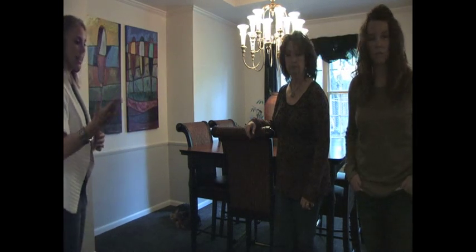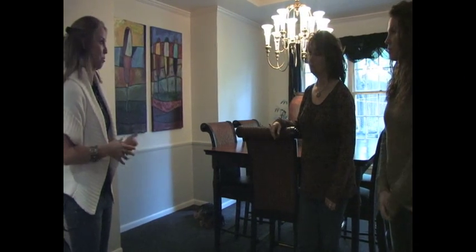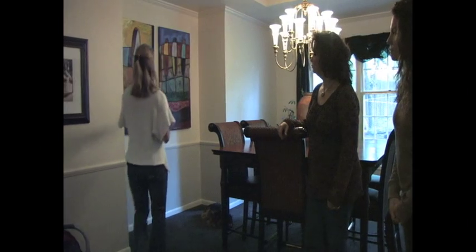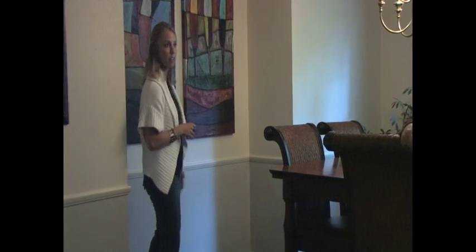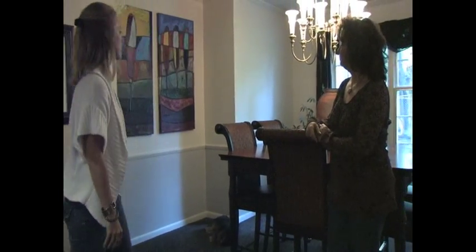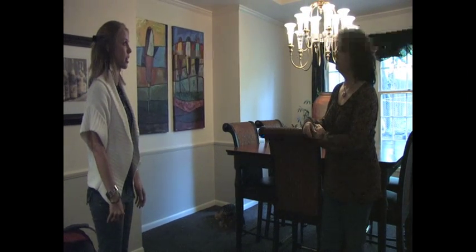Nice. And then on the bottom, again, we talked about the burnt orange and the gray. Those colors are going to work great in here too, especially with those paintings. You've got that orange up in here, that burnt orange, and then you've got the deep dark greens here. So either one of those is going to work in this room. And then another thing we had talked about was your chandelier and updating that.